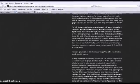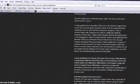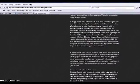Okay, so how does ginger work its anti-inflammatory magic? Two other recent studies provide possible reasons. A study published in the November 2003 issue of Life Sciences suggests that at least one reason for ginger's beneficial effects is the free radical protection afforded by one of its active phenolic constituents, 6-gingerol. In this in vitro test tube study, 6-gingerol was shown to significantly inhibit the production of nitric oxide, a highly reactive nitrogen molecule that quickly forms a very damaging free radical called peroxynitrite.